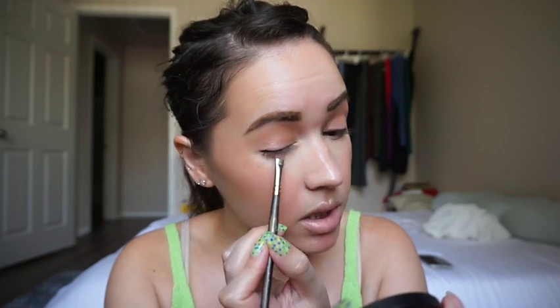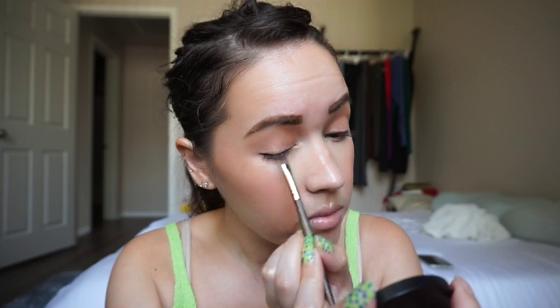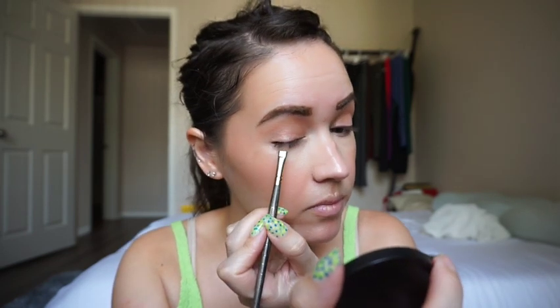I don't know what it is. Does anybody else have this problem? You can do one eye so much easier than the other. I just feel like for some strange reason. Maybe it's because I'm a lefty and I do my left eye better than right, because I have to cross over. Changes the angle or something. That's the only thing I could think of.